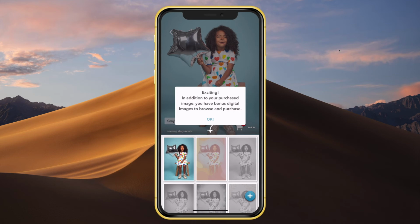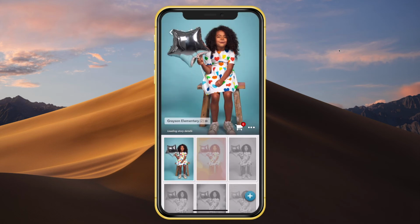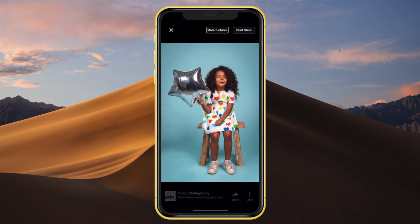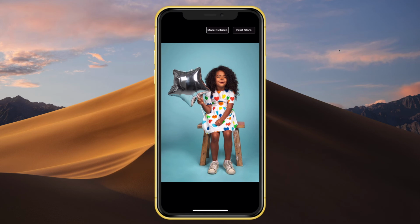But then we show them a little bit of a faded picture, showing them thumbnails of the other images that are available for purchase, and we let them know this with very clear messaging. So when they tap OK, in addition to that, we point out where they can access our print store to drive more revenue from print products after that initial sale. So this is really effective at getting people to engage and convert. Once they do that, if they tap on the image they bought, they see that image, and we also point out that there are bonus images available in this view, and they can share on social media, they can visit the print store, and so on.